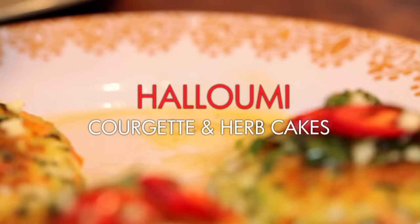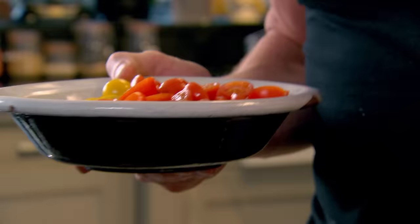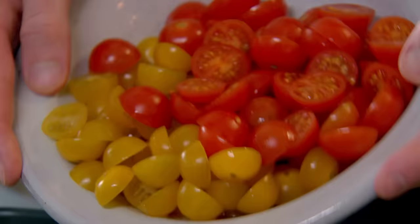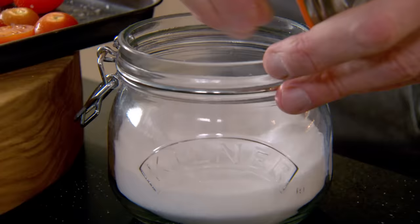But first, I'm preparing a simple slow roast tomato and watercress salad. These cherry tomatoes are perfect. If you haven't got cherry tomatoes, vine tomatoes are good, or even just big, normal, plump tomatoes. Lay the tomatoes on the tray. And these go into the oven for about 90 minutes. If you turn the oven down really low, you can leave them in overnight. To be honest, the longer you leave them, the better they taste.